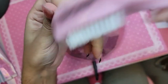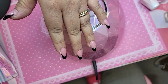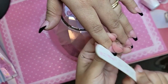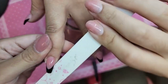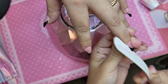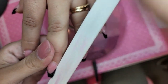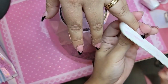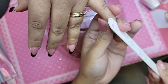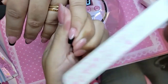And then black, it's so chic, and it's perfect for the season too. I'm gonna take the twiggy file, make sure the sides are nice and straight. This is the black French mini sculpted coffin.